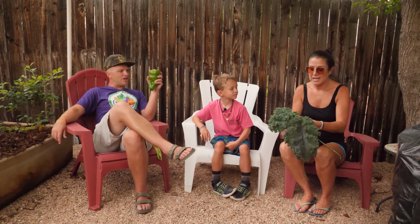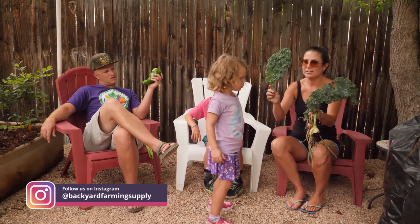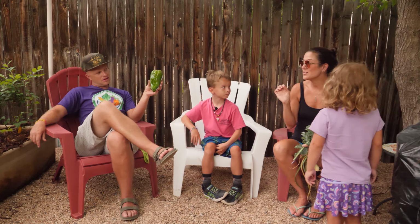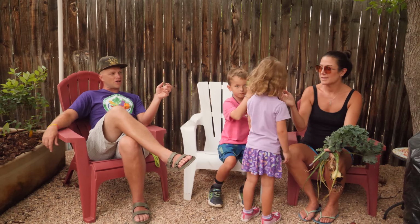What are you making for dinner tonight? We're gonna have garden tacos. We got fresh onions. We got some purple kale, some curly green kale. We also have fresh yellow squash and some fresh zucchini and our ginormous Big Bertha pepper. We have some huge Aconcaguas too.